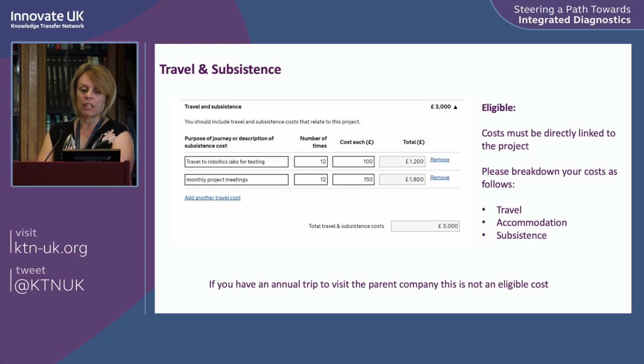Travel and subsistence. Here you would include things such as essential meetings that need to happen during the project. You cannot include any sales or marketing activity as this is ineligible. And travel costs must be economy travel only. You should be prepared to provide a breakdown of these costs if the project finance reviewer asks for more detail. For example, they might require you to split a trip into its subsistence, accommodation and travel components.